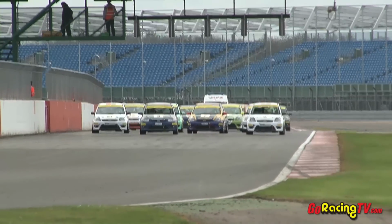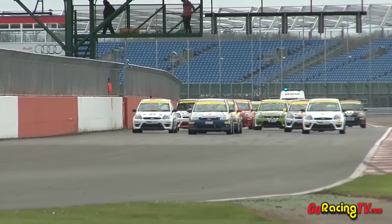Cars on the grid, and well, this is a little bit of an experiment. Remember, the top 3 drivers from race 1 not only starting 8th, 7th and 6th, but also carrying ballast with 30 kilos added to race winner Jason Cooper's car, 20 kilos to Nick Bowers and 10 to Andrew Wilmot. Away they go, and it looks like a very good start.